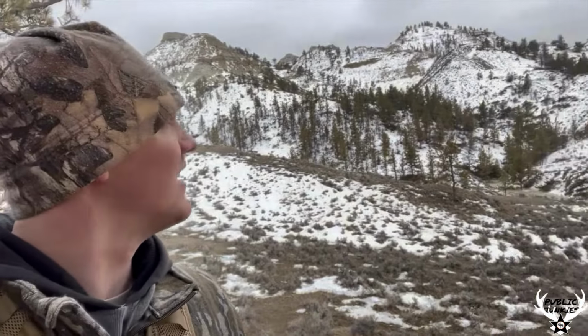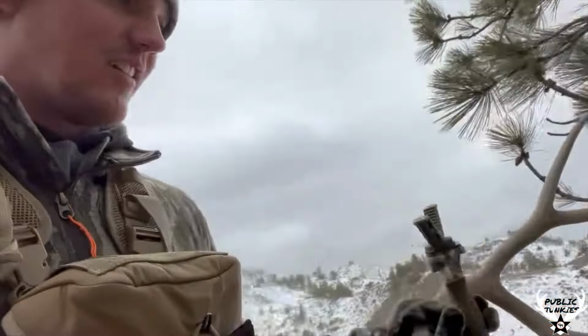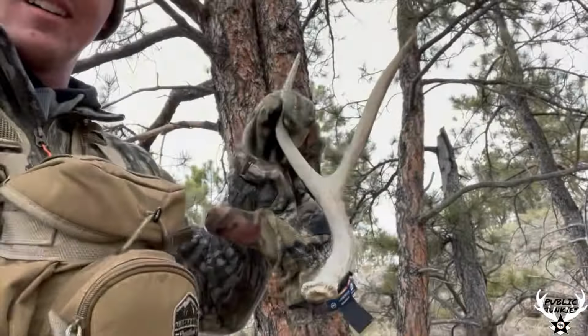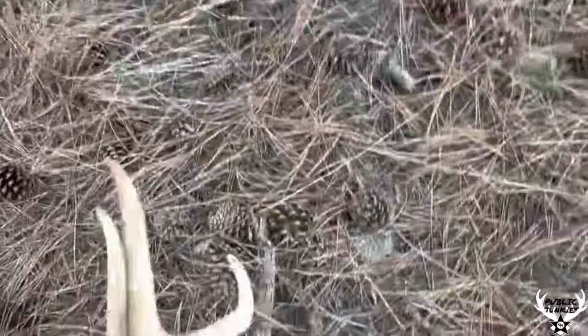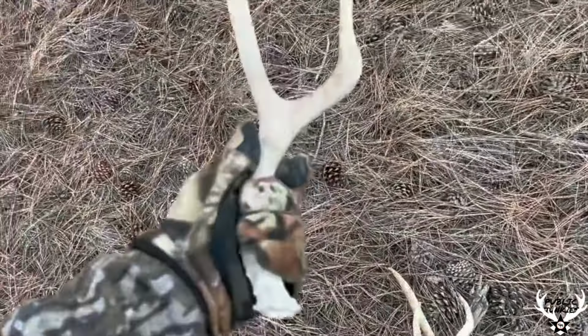Well, I was just sitting on that ridge behind me there, taking a break, and I glassed over here. Saw that little horn sticking up. So, nothing crazy, but it's another one. Here we go. There's so many sheds in here. Just a couple hundred yards away, and there's another one there. That's an oldie too. Left side, both left sides.